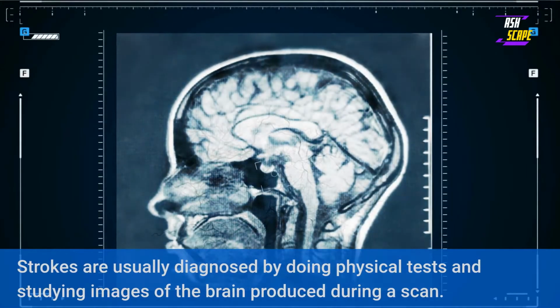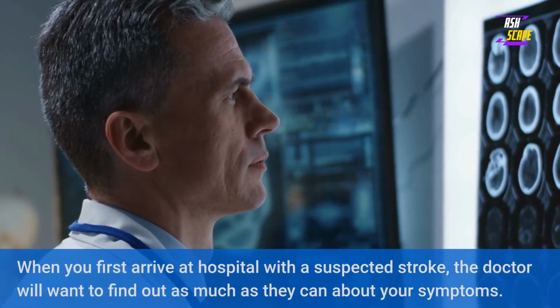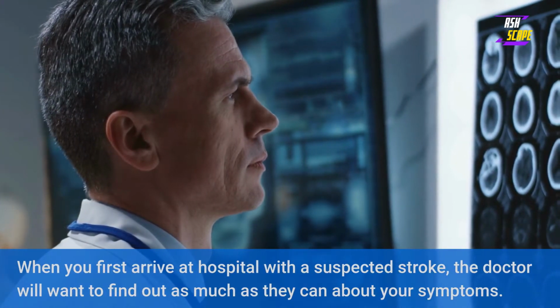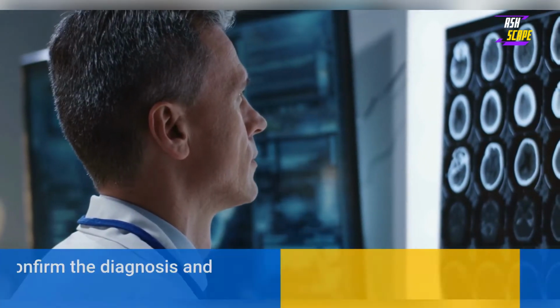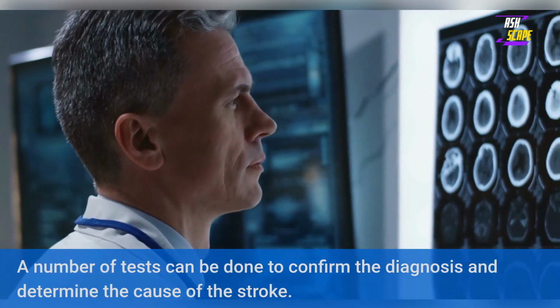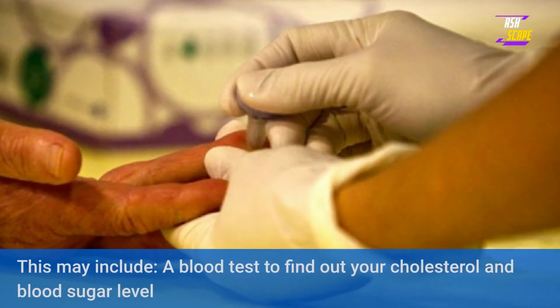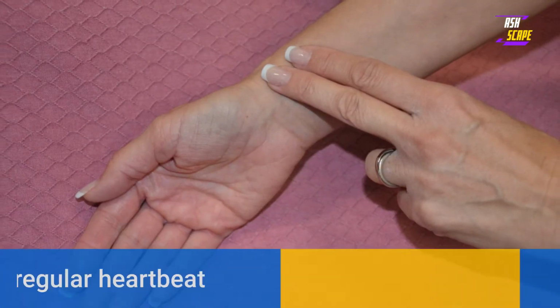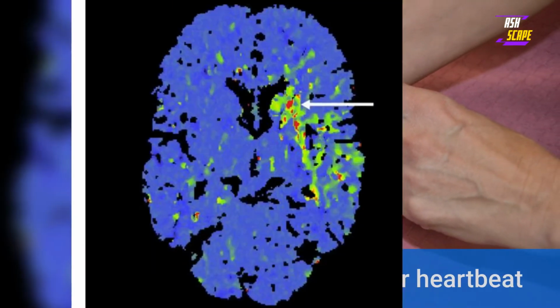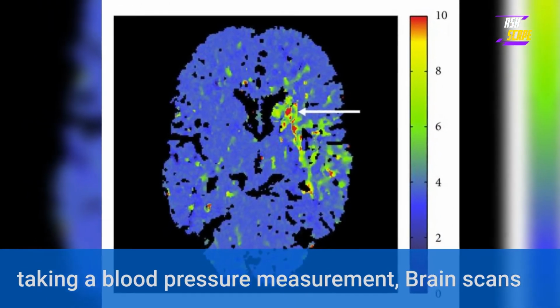Strokes are usually diagnosed by doing physical tests and studying images of the brain produced during a scan. When you first arrive at hospital with a suspected stroke, the doctor will want to find out as much as they can about your symptoms. A number of tests can be done to confirm the diagnosis and determine the cause of the stroke. This may include a blood test to find out your cholesterol and blood sugar level, checking your pulse for an irregular heartbeat, taking a blood pressure measurement, brain scans.